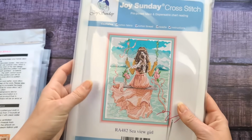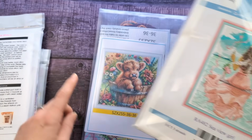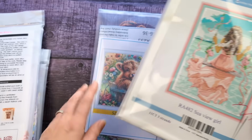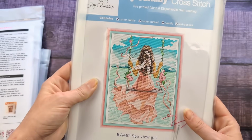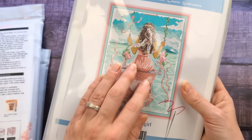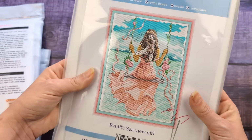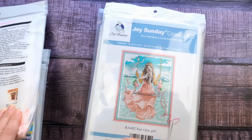I bought this Sea View Girl, which is a Joy Sunday. I'm not sure about this one, but this is an 11 count, which means you use 3 strands, and it's 34 by 43 centimeters. I saw this on someone's channel, can't remember whose, but it was just so pretty, so I got that one.